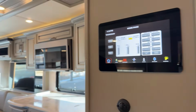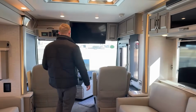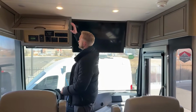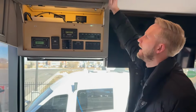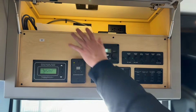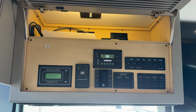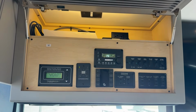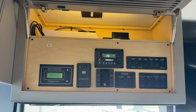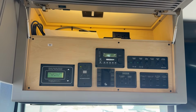All right, so now we will head all the way up front and finish off up in the cab. So take a look at our overhead cabinet right here. It's going to have some more of the controls for this coach. Up top, we have our Starlink. So this was optioned with the Starlink internet. So that is our Starlink router up there. We also have 4 outlets across the top. So if you need to plug in any additional devices up there, you have outlets to do that.